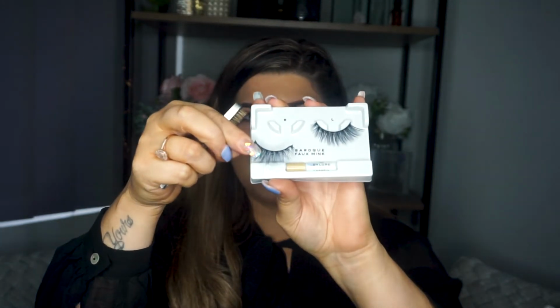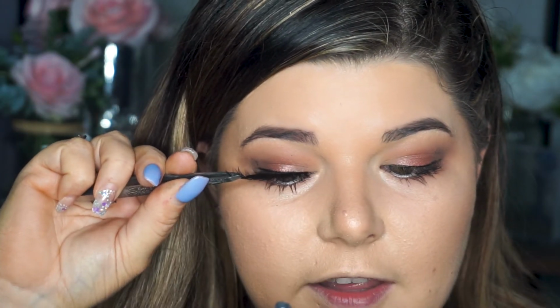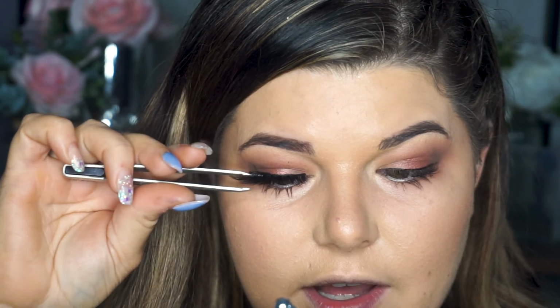So what I like to do is get a pair of tweezers and pull the lash off very gently. And then what I like to do is measure my eye. So what I like to do is just pop that lash straight on top, give myself a guide so I can see that I do need to cut some off.